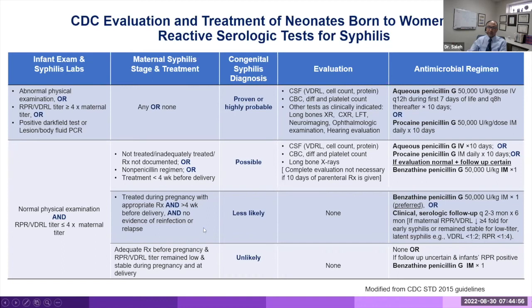If the mother was treated during pregnancy adequately, more than 4 weeks before, and there is also no evidence of reinfection or relapse, the titers are not rising, then diagnosis is less likely. And in this case, you don't do evaluation, but you treat with one dose of penicillin intramuscularly. This is what we prefer, because follow-up is very difficult, and sometimes the risk of missing the baby is high. So usually we give the penicillin IM in this case.